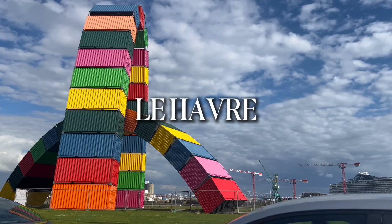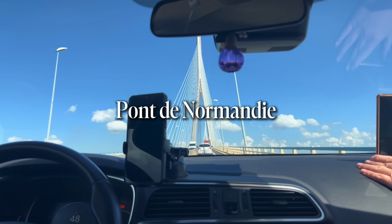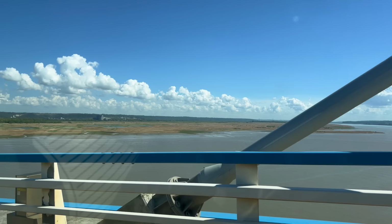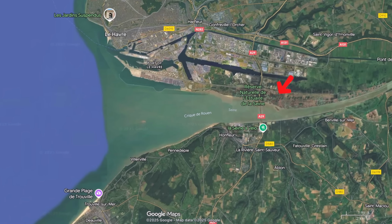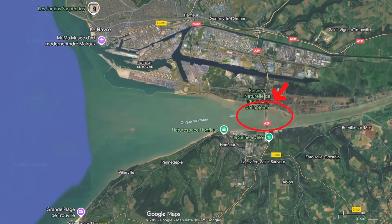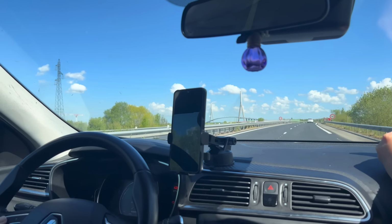Okay, now let's move on to Le Havre. When driving from Honfleur to Étretat, you'll most likely cross the Pont de Normandie. This long bridge is significant because it's the last bridge over the Seine River. Located right at the river's mouth, it connects Honfleur and Le Havre, the major port city at the mouth of the Seine, which is said to be the first city in Normandy, actually.